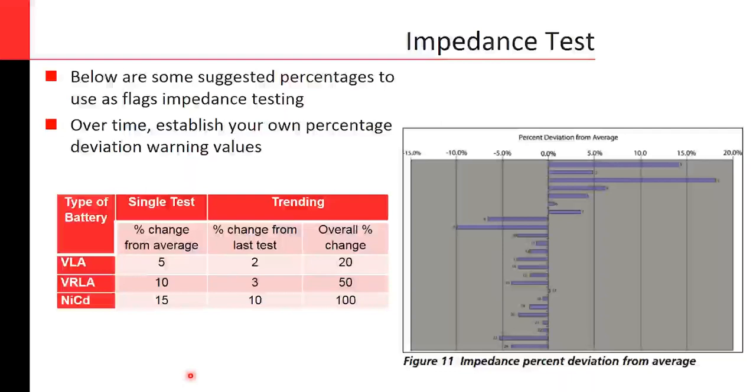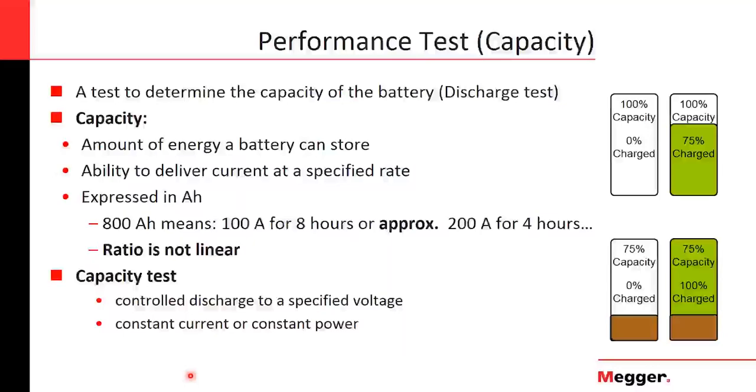Okay, so the next test is the performance test. The performance test is really a discharge test, in which you discharge the battery in a controlled manner with the only purpose of obtaining the capacity of the battery, how much energy the battery can store. The capacity is also the ability of the battery to deliver current at a specified rate.